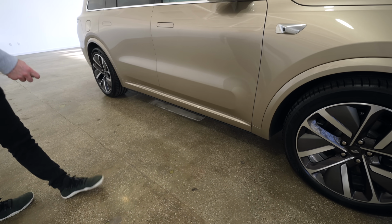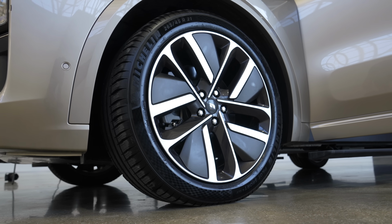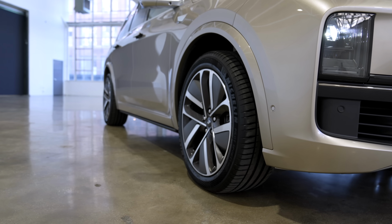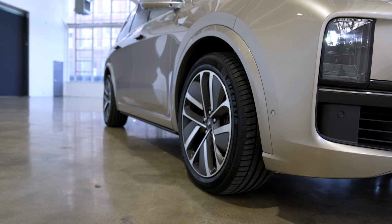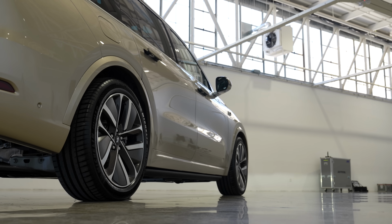Big wheels on here. These are 21-inch wheels. It's a four-wheel drive vehicle. It has air suspension capable of bringing the vehicle down so it's easier to access the back, load bigger items, also just give you that soft ride that you would expect with an SUV like this.